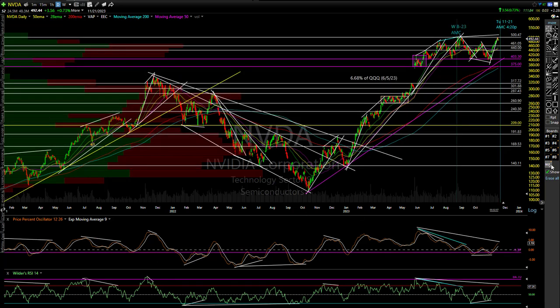This is what I call a busy board. I have tons of little key support and resistance levels. And remember my big purple lines that I've been talking about on all the big Mag 7 stocks, none of which have been violated. In fact, NVIDIA only tested the first one. They've got to take out the final one, which is 375. That is a massive, massive level.